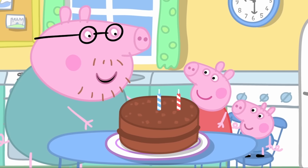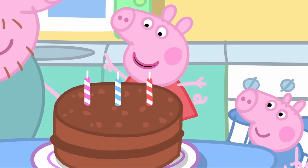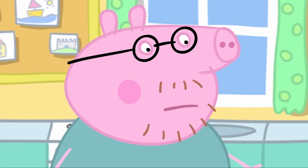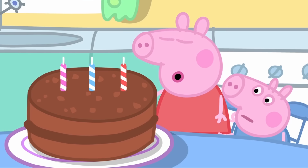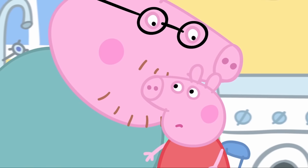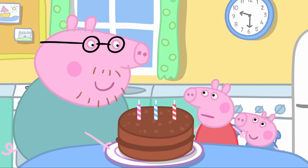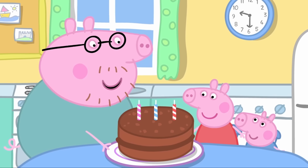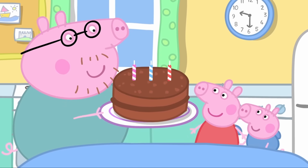We need the same number of candles as Mummy's age. One, two... three? Oh, dear. We haven't got nearly enough candles. Daddy, how old is Mummy? I'll whisper it in your ear. Wow, really old. You know, I think three candles will be fine. Mummy Pig's birthday cake is ready.